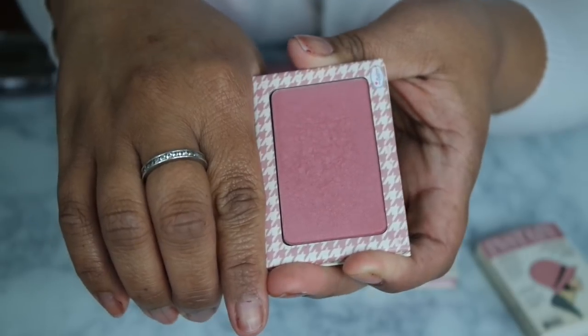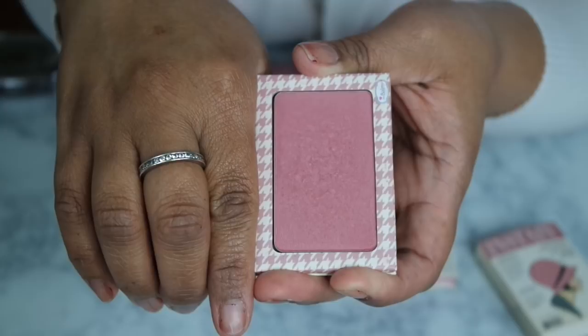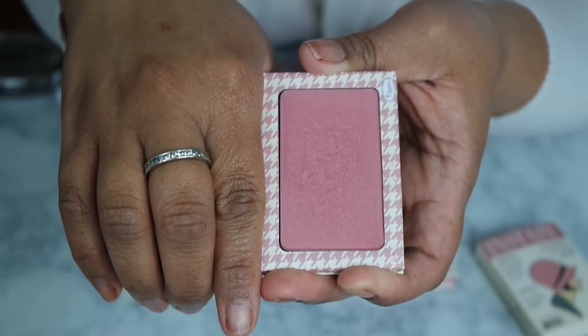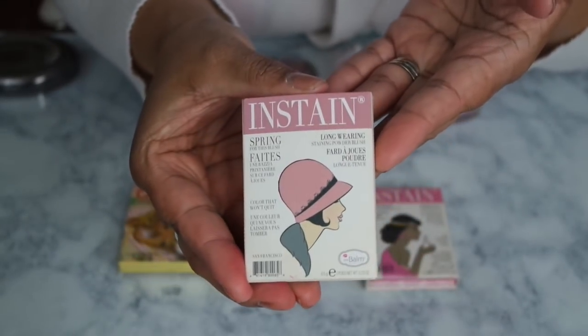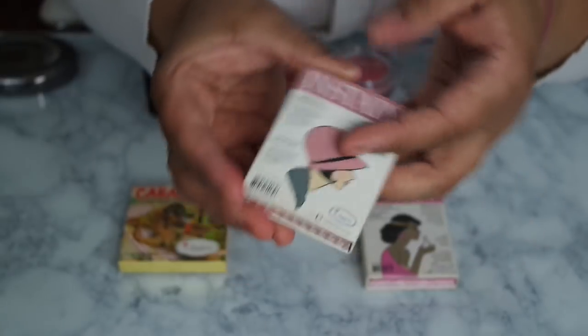That purpley, mauvey type of pinky hue is absolutely gorgeous on my skin tone. These are excellent blushes. The quality of these blushes is very, very good. And that's why I say if you haven't tried them, try them. The packaging, of course, is absolutely gorgeous, as The Balm's packaging tends to be, and so it's just a really nice full package of blush.